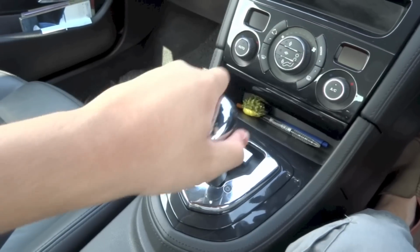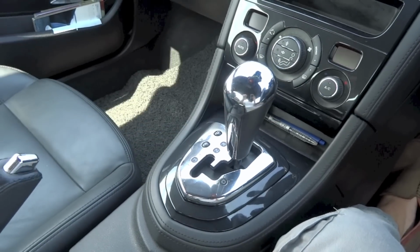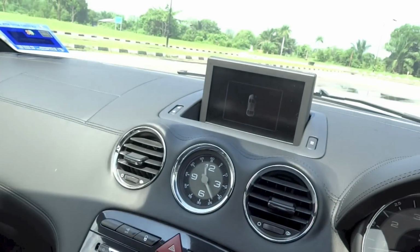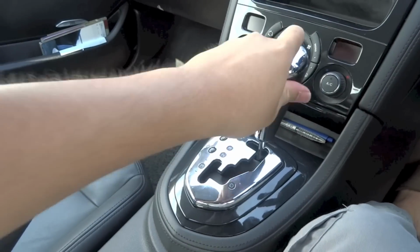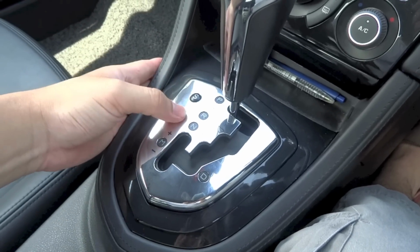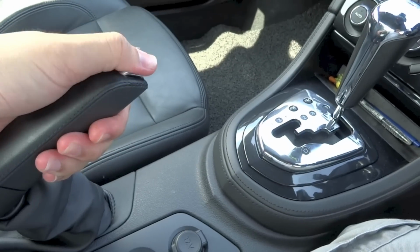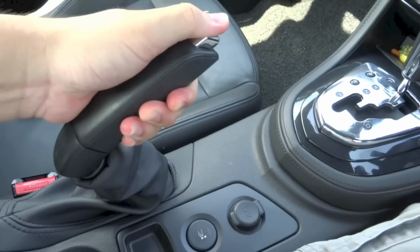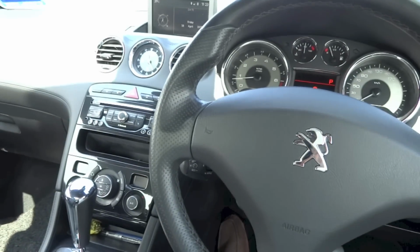Two transmission options were available for the Malaysian market. The choice was between a 6-speed automatic in the THP165 variant and a 6-speed manual in the THP200 variant. The automatic transmission does have the option to shift manually via the gear lever. Front and rear parking sensors are standard. Another feature for the automatic RCZ is the sport and the winter driving modes, selected using the buttons to the left of the gear lever.